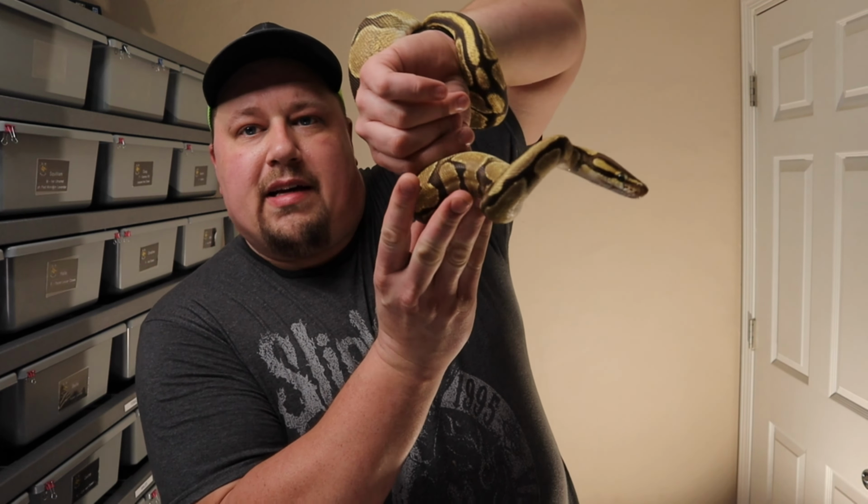This is very, very contagious. This disease is sometimes common in boas. So if you do keep boas and pythons, be very careful to wash your hands and sanitize your hands between handling.